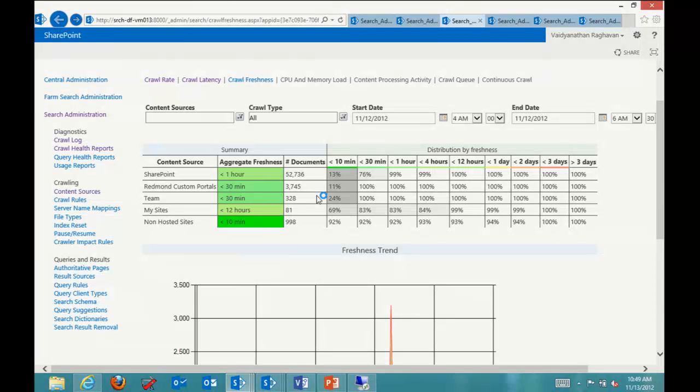So over here, if I just look at SharePoint, you have 52,000 documents that were committed in a 2.5-hour period, of which about 13% were less than 10 minutes fresh. And by the way, the numbers are cumulative, as you had right. And so you have the aggregate freshness, which we define as the 90th percentile, as in what is 90% of documents are at or better than what kind of freshness. And that's how we compute aggregate freshness.